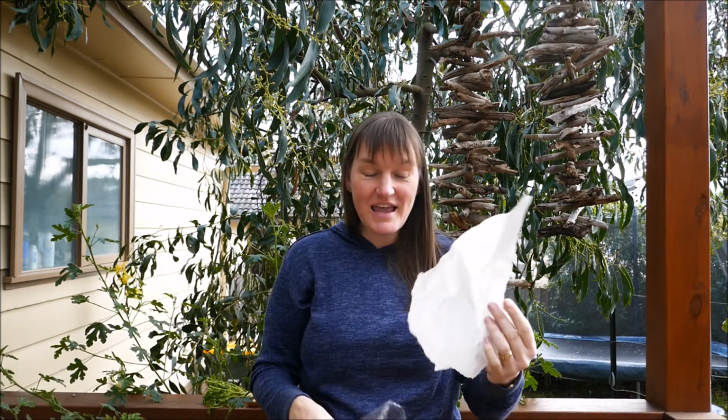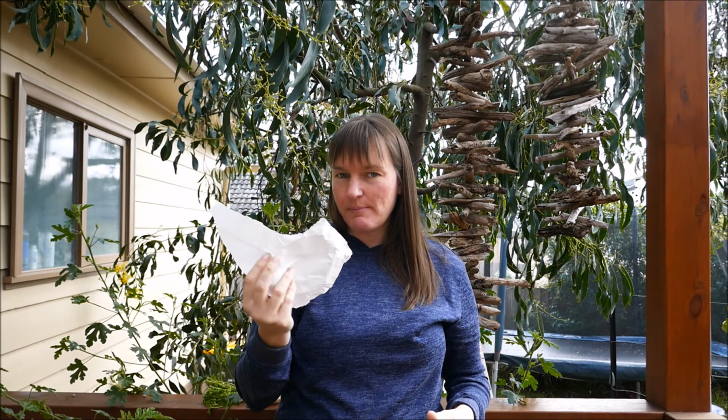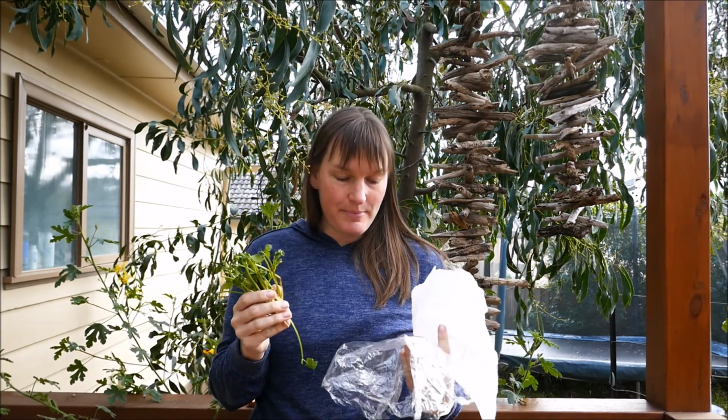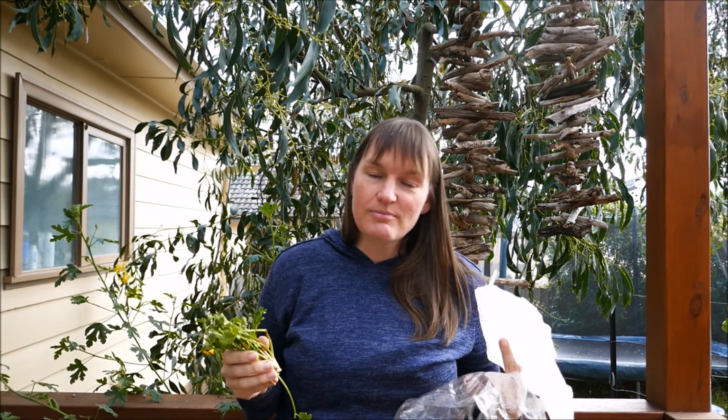So I've chosen that. And a piece of paper. This was a little bit, the ham from the shops came wrapped up in paper. So this is the paper. So a piece of plastic, some kind of paper or cardboard, and some kind of food scrap. Now, you have to bury this somewhere in your garden. You've got to check with Mum and Dad first, because you don't want them accidentally digging it up.